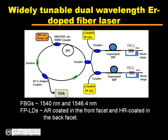So what's the function of those unpumped sections? Actually, the unpumped EDF, as I told before, is to operate a single longitudinal mode oscillation. I put in the unpumped EDF section as a saturable absorber. I'll discuss that later. Excuse me, is the gain competition here very serious? Yes. Actually, in gain competition just one wavelength is lasing. So it's very competitive, so you need to adjust the loss between these two FBGs very carefully.